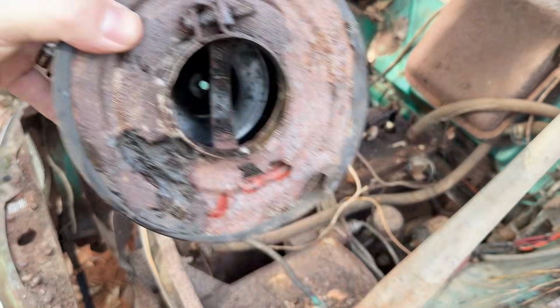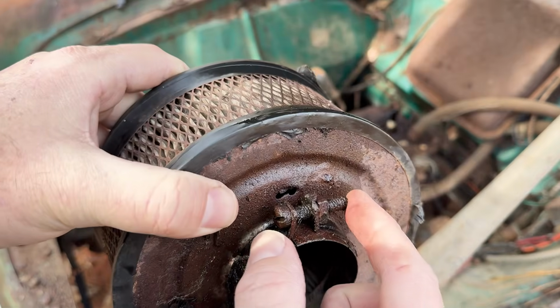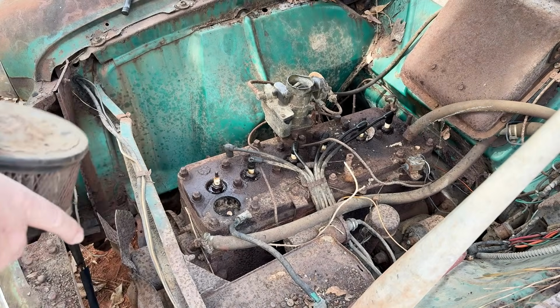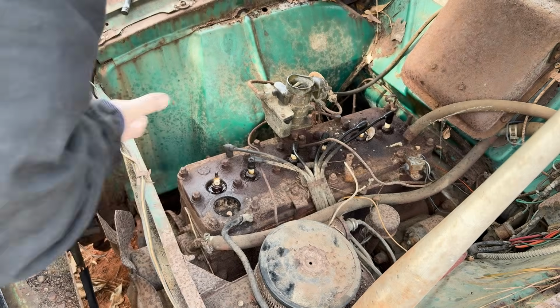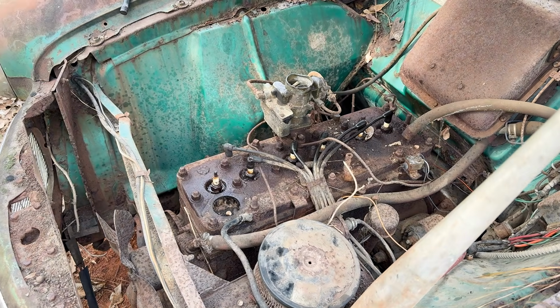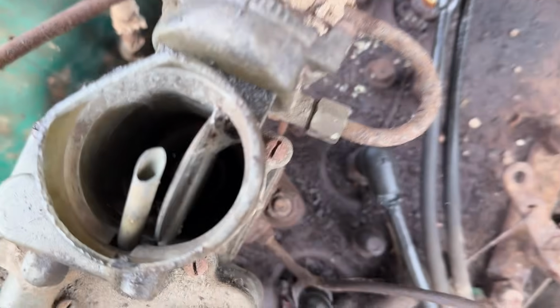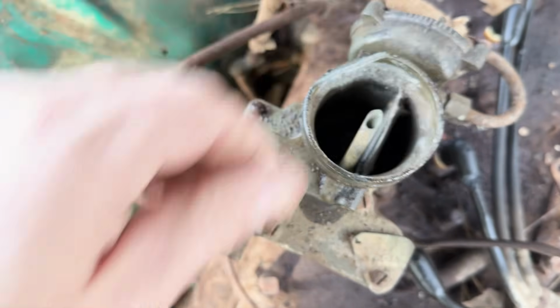That's a little bit rusty there. He's rusted up pretty good. Oh well. Oh yay. Look over in that carburetor. Actually don't look all that bad. Nothing's alive in there.